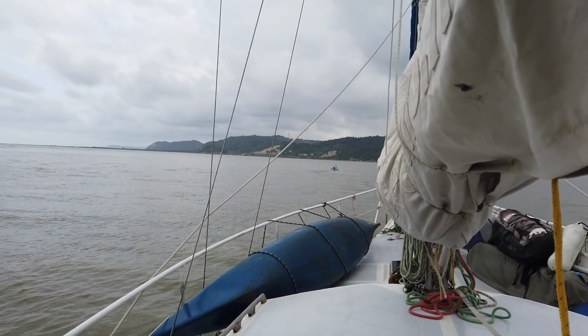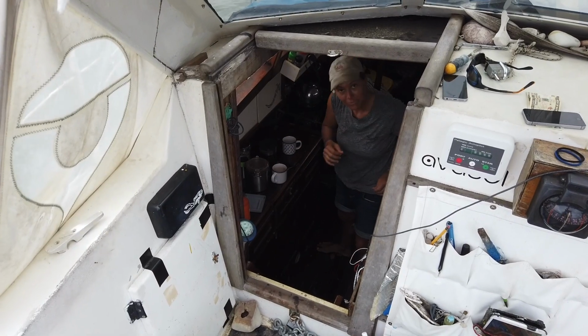Following the little pilot boat out of the bay. It's 30 bucks for the pilot to get in and out, and since it's a river and things change all the time, plus it's 30 bucks for not having your boat stranded on some sandbank, not on purpose, I decided to invest the 30 bucks. Where's the coffee?